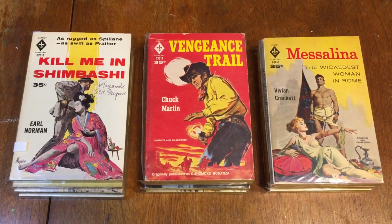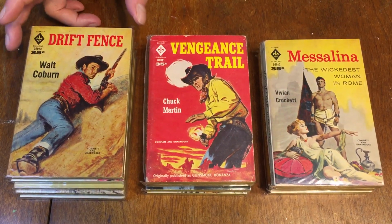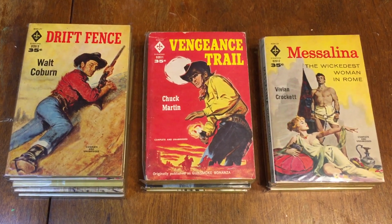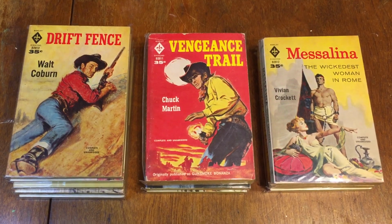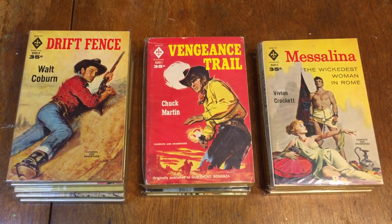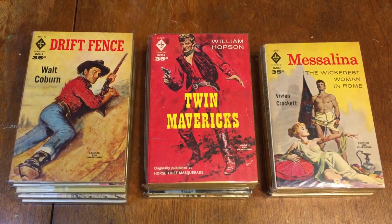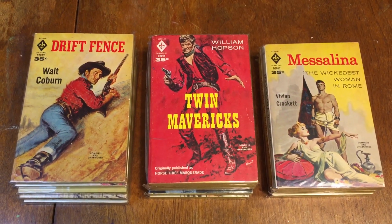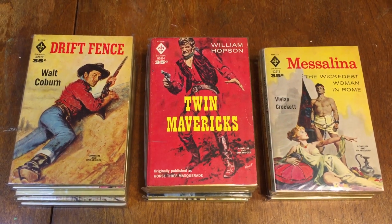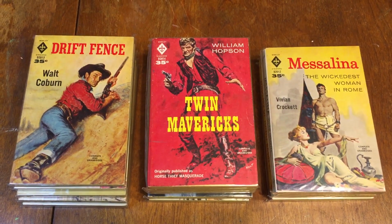Number 13 is Drift Fence by Walt Coburn. Early Walt Coburn Western. He's a good Western author. Number 14 is Twin Mavericks by William Hopson, and it was originally published as Horse Thief Masquerade. It's still 1959. All these books came out in 1959 so far. And the next one is number 15. It's Renegade Cop by Jonathan Craig, and this was originally published as Alley Girl, a Lion book.